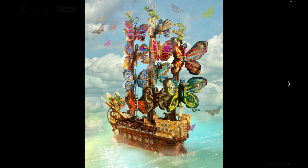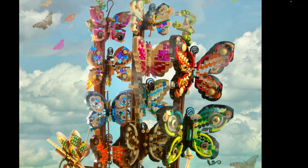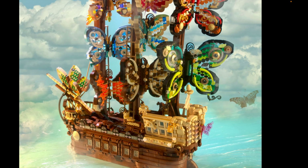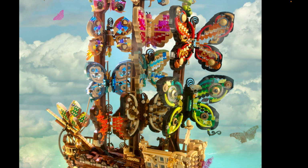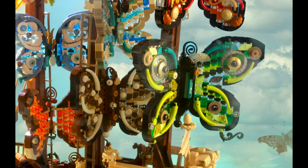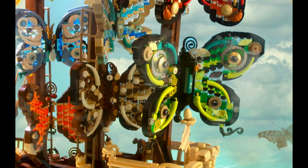The last build we'll be taking a look at is called the Winged Ship by Gail Spiller. This one also caught my attention because of the bright explosion of color, particularly the use of transparent bricks. Because as you can see, this is a ship, except the masts have butterflies instead of sails. And these butterfly builds are just like magical. Like this build looks magical.